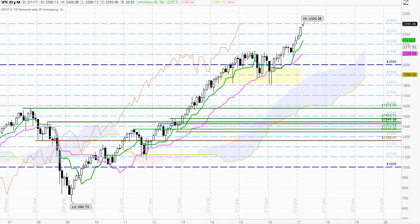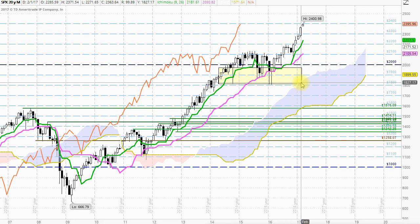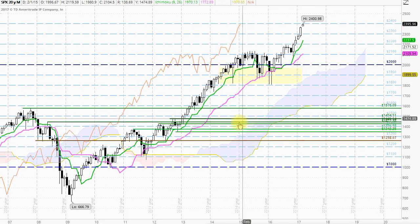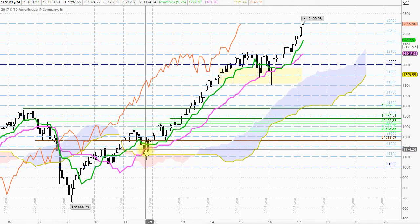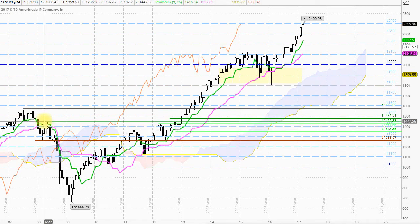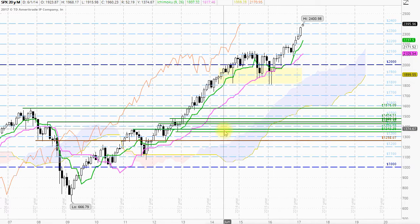Now, just looking at the depth of price action away from the cloud, we are looking just a little overextended. In previous times when we have been overextended, we've seen retracements. And we have failed to close in a bearish manner down through that Kijun-sen indicator, which has always been our benchmark on the monthly charts.